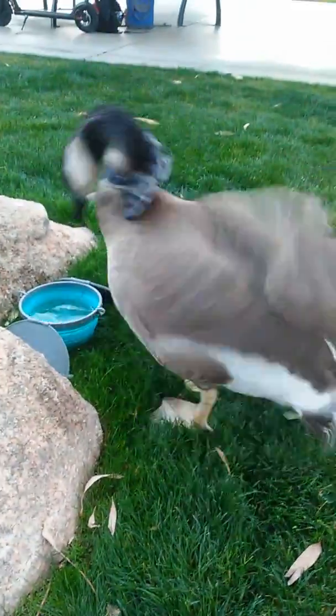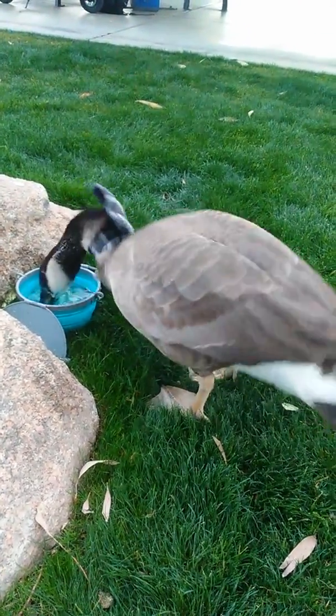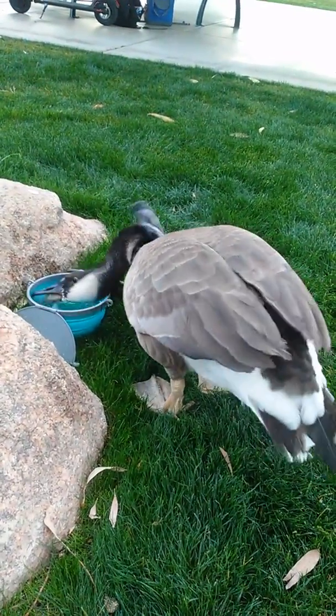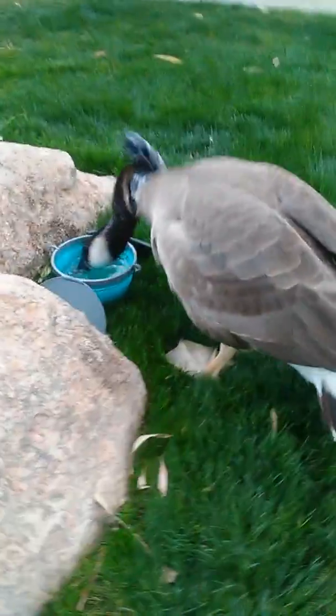Look at her. See, she's taking a bath. See that? It always cracks me up. This is usually a sign that Pretty Bird needs a shower or a bath today. See that? Are you in a tub? Oh, pretty.